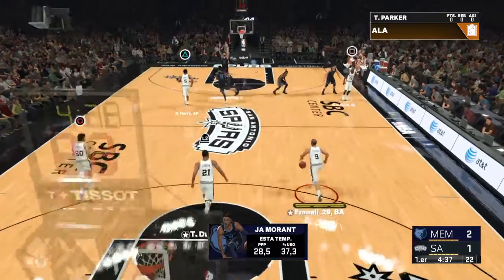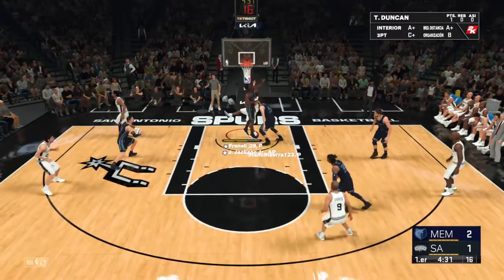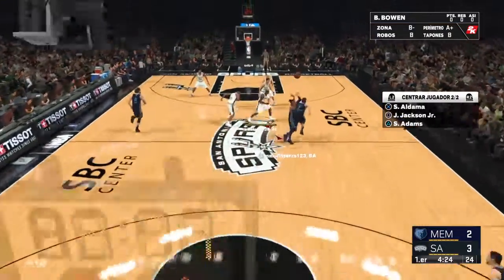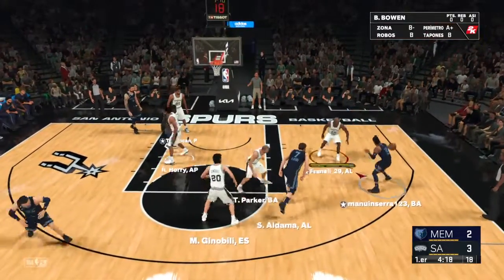Hey, dunks aren't always for the big fella. A serious power move from the point. Forget just laying it in. He wanted to make a statement. And Duncan just superb when he gets in close to the basket. Has a number of moves to choose from, and that soft, delicate touch near the rim.